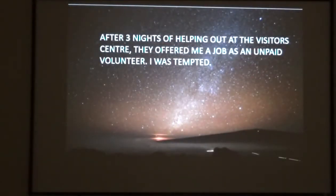They set up equipment after sunset with viewing. They've got about 10 or 15 scopes there, and it's quite busy. So I started helping out, setting up the dobs and calibrating and whatnot. And after 3 nights, they offered me a job as an unpaid volunteer.